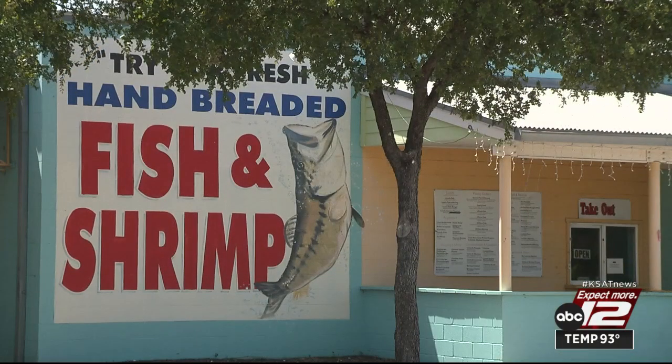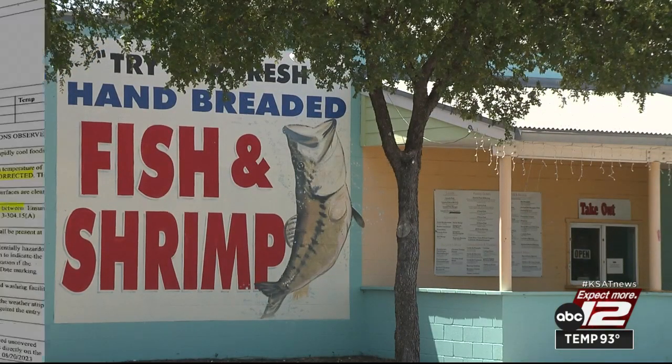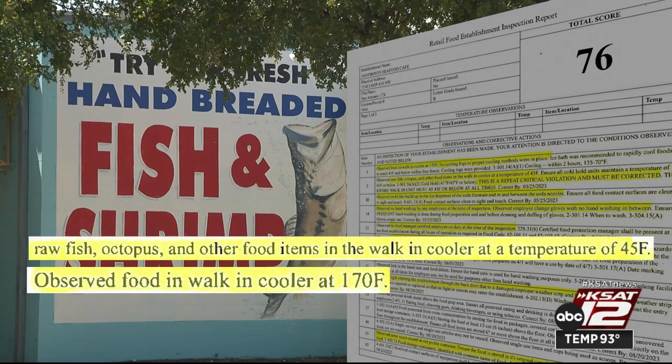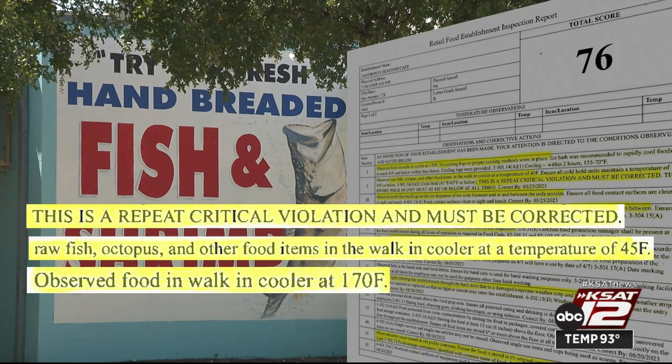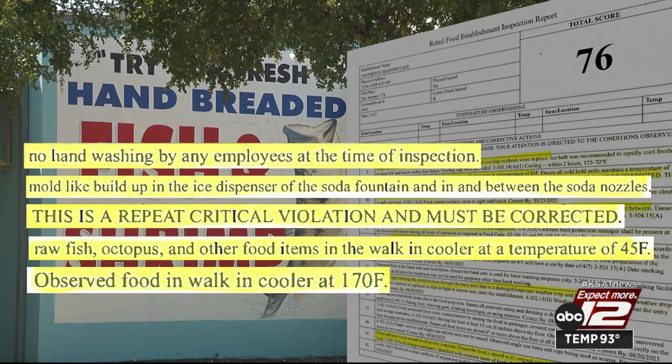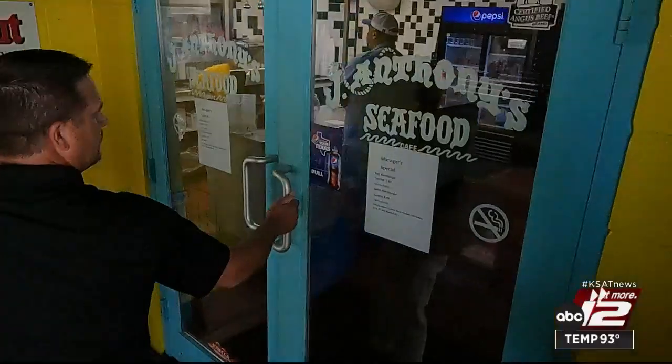They were cited for not following proper cooling procedures, including food in a walk-in cooler that was 170 degrees. Raw fish and octopus were also above the recommended 41 degrees, which was a repeat violation. There was mold-like buildup on the soda fountain ice dispenser and nozzles. No one washed their hands. One worker did change gloves, but without washing.